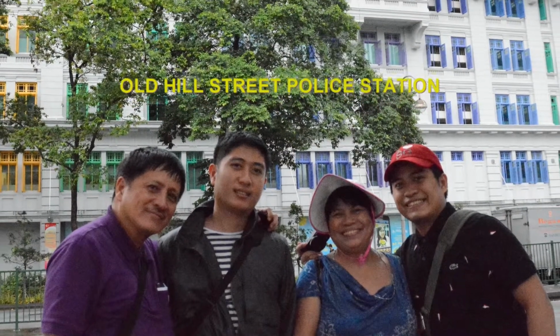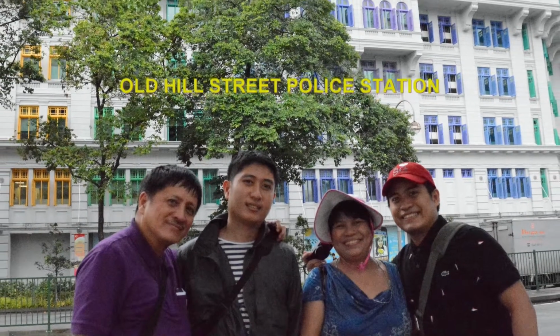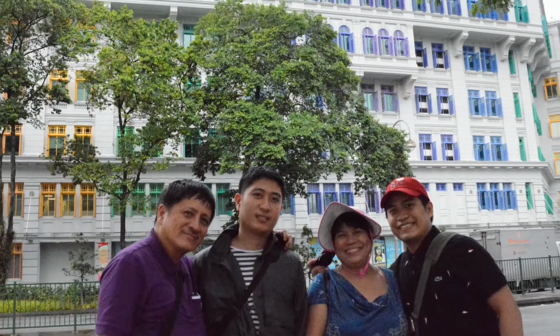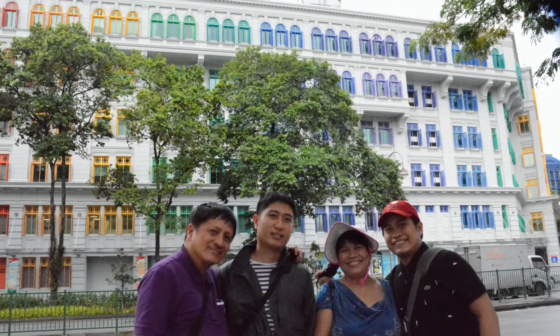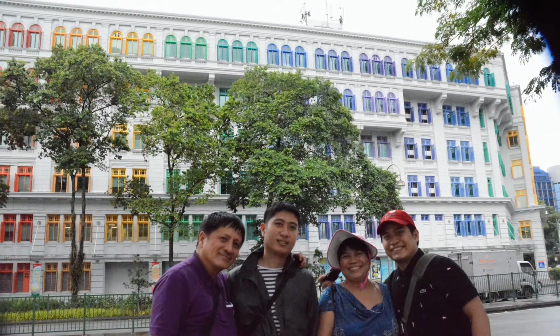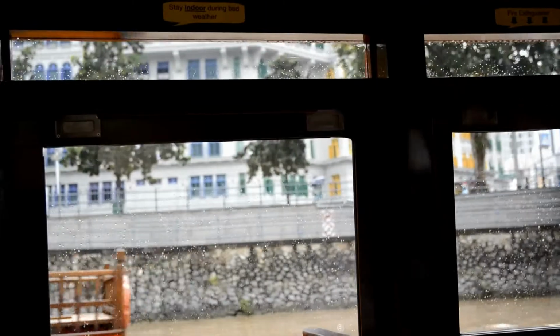In fact, the old Hill Street Police Station served as Singapore's earliest secure jail. And during World War II, it's even believed to have been a torture chamber. With such a vivid history, it's certainly no wonder the building was named a national monument in 1998.